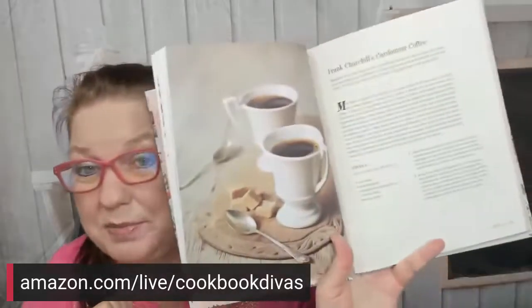Donwell Abbey strawberry conserve. Nice. That is a scene from Emma. Bath buns. Pound cake. Frank Churchill's cardamom coffee. I can't show you the whole cookbook, so I'm going to skip ahead a little bit.